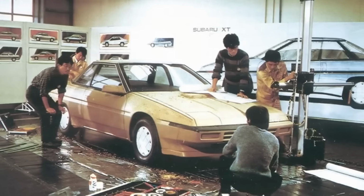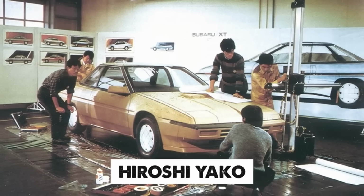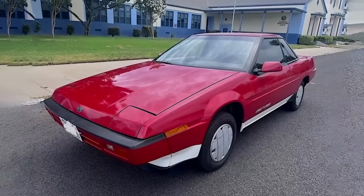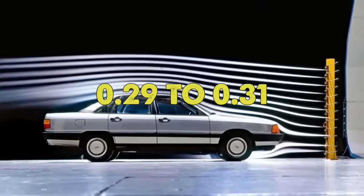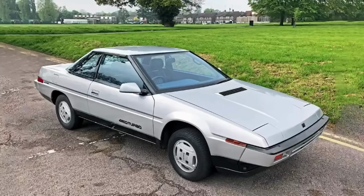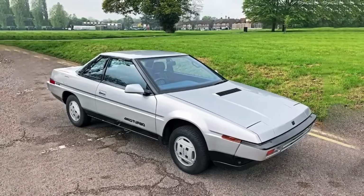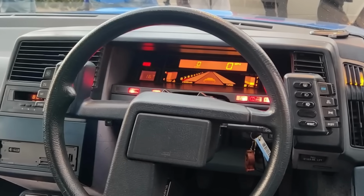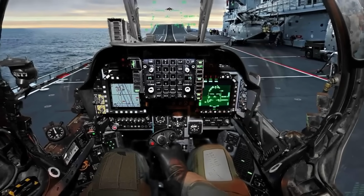The design of the car came from people like Tetsuya Hayashi, Kiyoshi Sugimoto, and Hiroshi Yako. They focused on aerodynamics. The car had a very low drag coefficient, about 0.29 to 0.31, depending on the version. Every detail from the door handles to the rubber spoilers helped cut through air. Inside, the dashboard tilted with the steering wheel. The climate and radio controls sat on little pods, like something from a jet cockpit.